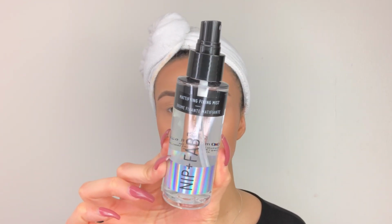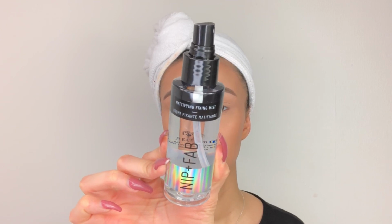Now I want to set my face. I am going to go in with the mattifying fixing mist, which is what it looks like. Nice. The spritz on the mattifying mist is different to the spritz on the priming water, which is a little bit strange. Yeah, I'm just going to let this dry.